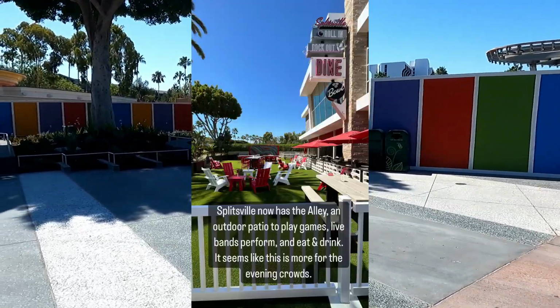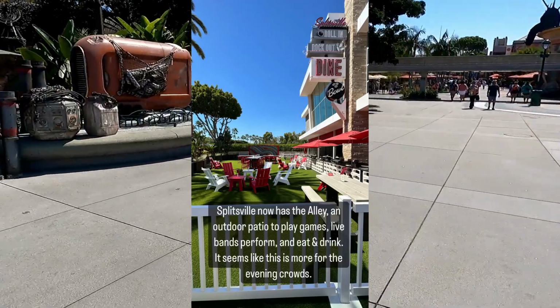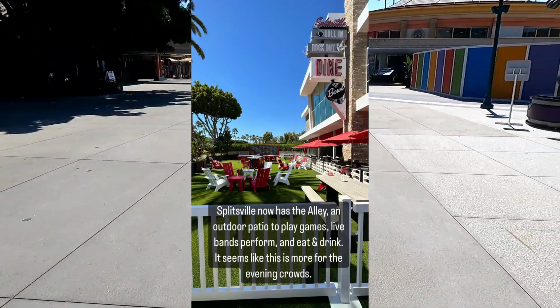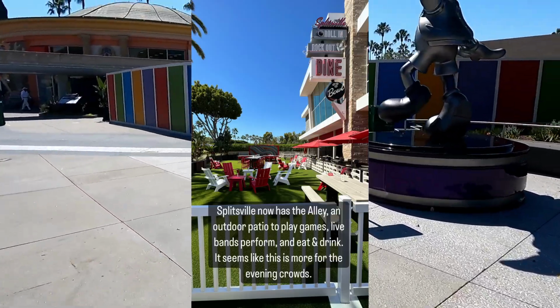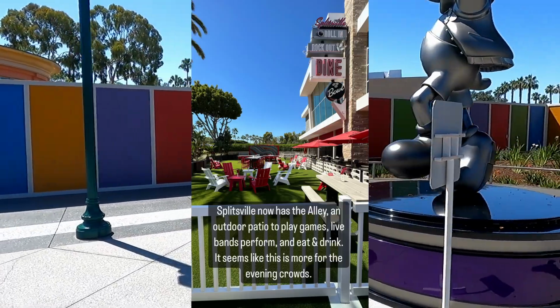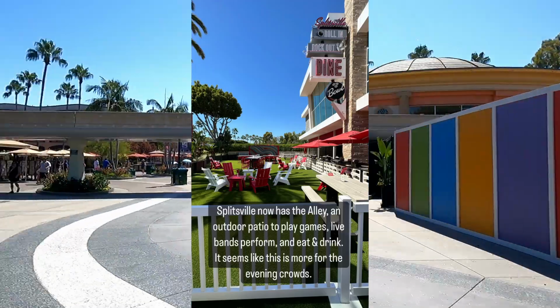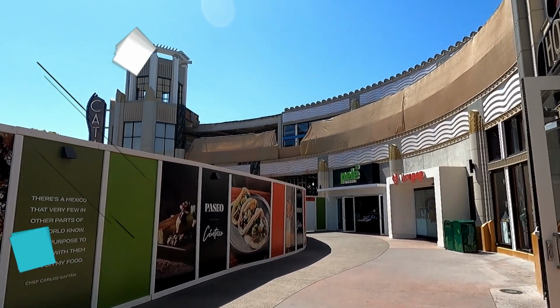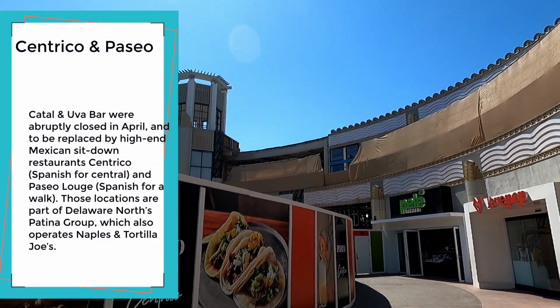Splitsville now has the Alley, an outdoor patio to play games, with live bands performing and an outdoor space to eat and drink. It seems like more of an evening crowd place, as there was no one there in the mornings or afternoons with it being 90 degrees anyway. And then for the upcoming Santo Rico, that former Catal restaurant location looks like it's to be the whole upper deck getting a new exterior as the walls were taken out.